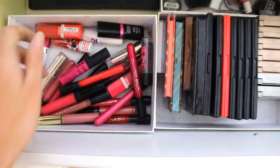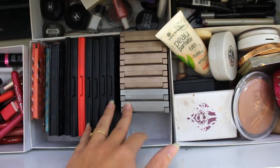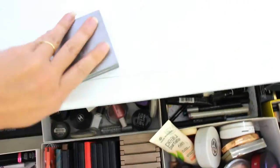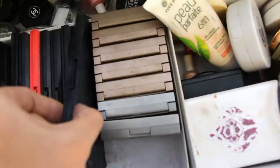I really love them. So now in this container I have got all my little palettes. These ones are from Kiko. I am going to show you one. I really love these palettes. They contain four eyeshadows and they are just amazing. I love them. The colors are well pigmented and they cost nothing.